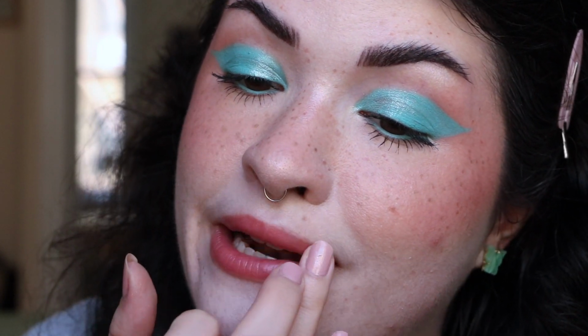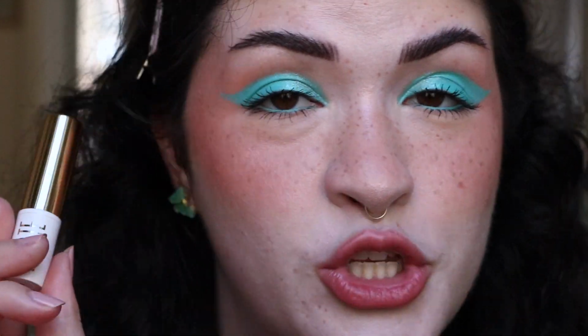And I'm gonna try and keep this sheer today since my eyes are so bold, so I'm just gonna go ahead and use my finger to spread this out a little bit. Yes, I love it. This lip is giving me, I just finished a berry flavored popsicle and my lips just look like this, and I love that. Super, super effortless. Alrighty, and with that, we have reached the end of the video.